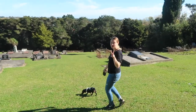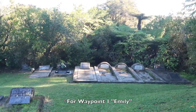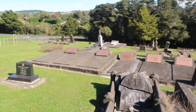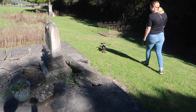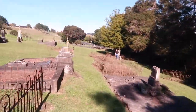So we have to find two gravestones. The first one is the first waypoint, which is Emily. We've got to find Emily's gravestone, figure out the next coordinates, and go to the next gravestone. Marco. Mind you, people, we do have the coordinates, but it's more fun to try to find it like this. These are old, 1904. That would be creepy at night. Okay, see how the geo sausage is doing.